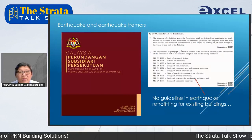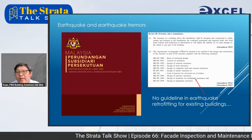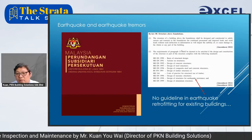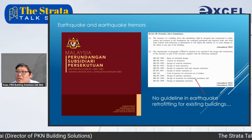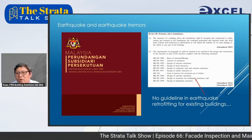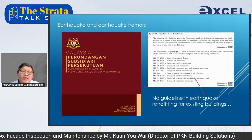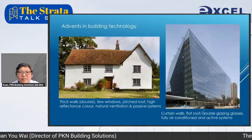Now, our 2022 version of the Uniform Building By-Laws has specified that new buildings must be earthquake resistant. But so far, there is no guideline when it comes to earthquake retrofitting for existing buildings. I understand from Professor Aslan Anan that the Japanese standard is working on a guideline on earthquake retrofitting for existing buildings. So I urge you, for the time being, please buy insurance against earthquake risk, because at least you have insurance coverage in the event anything happens.